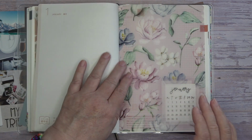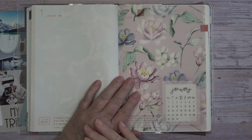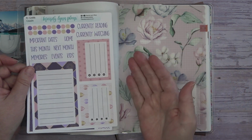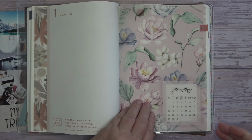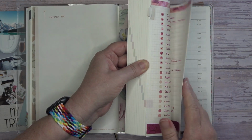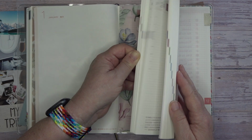So it's all good. And then each month that she does the vellums, I will get a dashboard page and then I will put the vellum in behind it. So it's okay. It's all good. A lot of times stuff is a surprise to me too.